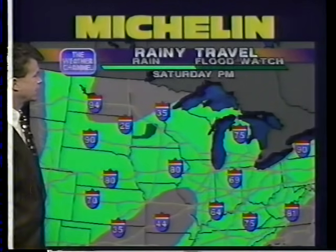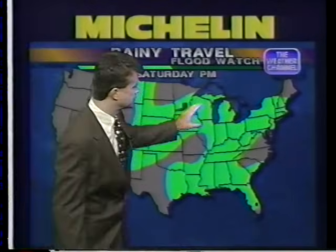Big thunderstorms, and again, a flood watch has been issued for the second day in a row for parts of Minnesota. Very high rain potential because we have so much tropical air which has forced itself northward right up against the leading edge of the cool air from Canada, the cold front, and there are going to be some very heavy rainstorms coming out of this particular weather setup.